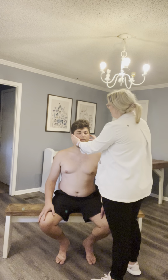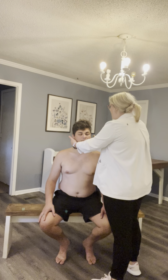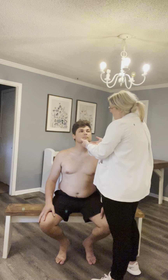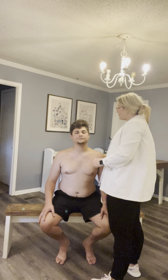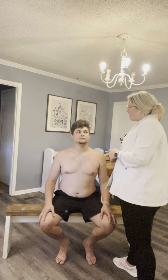We're going to palpate the lymph nodes for any tenderness: pre-auricular, post-auricular, occipital, submandibular, submental, anterior cervical, posterior cervical, and supraclavicular, as well as tonsillar.